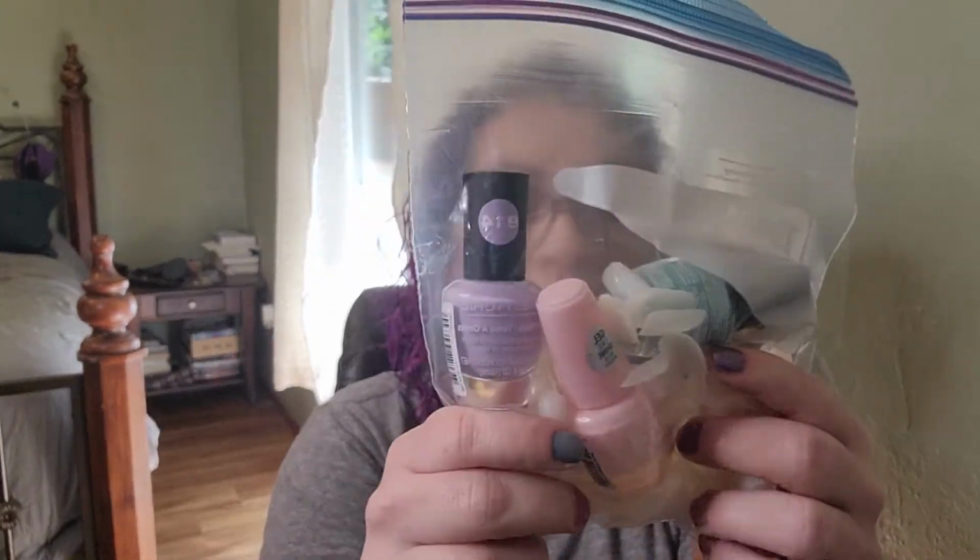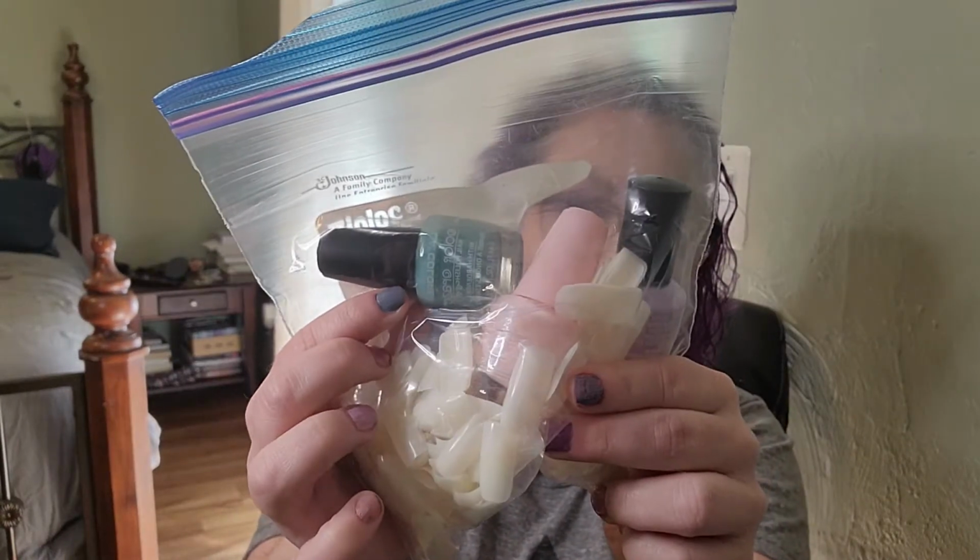These are a ton of press-on nails. And I've got, let's do it without the Ziploc lid open, 3 nail polishes, a teal, a really light baby pink, and a lavender. That is going to go to my friend Kim, or Teacher Loves Beauty here on YouTube. So those are going to go to her. Those are just stickers. Those are non-makeup related.